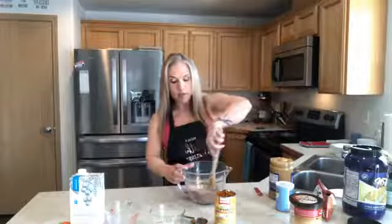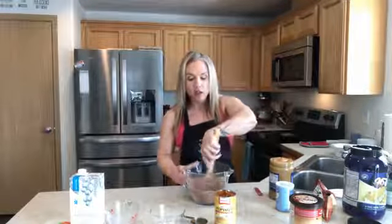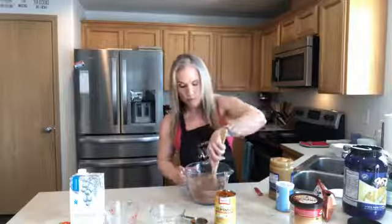All right, the next thing I'm going to add is canned pumpkin. Now, don't do pumpkin pie. That's gonna be different, and it also has sugar in it. That is not what we're looking for. This is a little bit of our moist ingredients, but it's also some of our sweetness, right? Not a lot of fat. We're gonna add that with peanut butter, but it's a good substitute for oil, right?